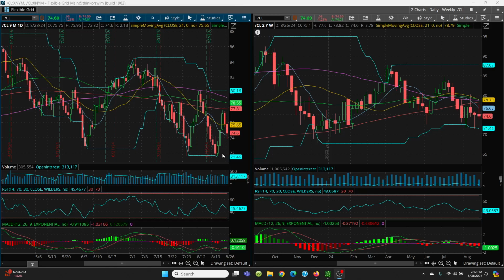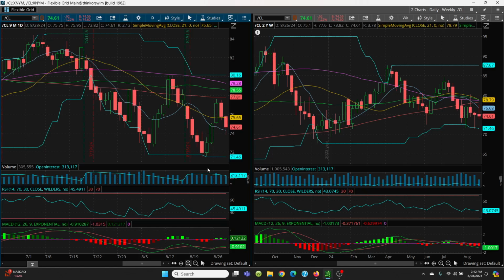Okay, let's take a look here at crude. Here we have the daily chart. You can see where we had this double top situation, just like I pointed out. Now we have a series of lower lows and lower highs. That's really never good, because see what happens? Boom. See what happens? Boom. And now we're in that same process going on here.